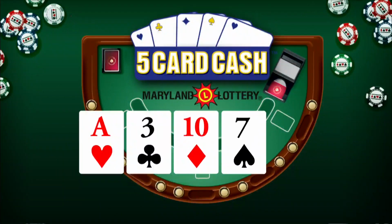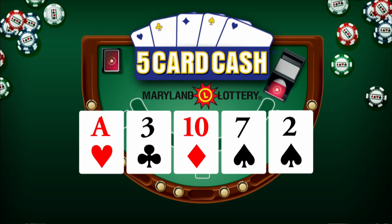Now for 5 Card Cash: ace of hearts, 3 of clubs, 10 of diamonds, 7 of spades, and 2 of spades. Again, that's ace of hearts, 3 of clubs, 10 of diamonds, 7 of spades, and 2 of spades.